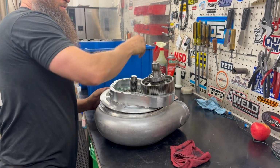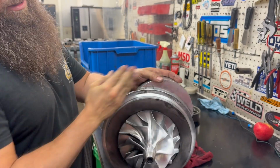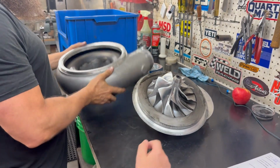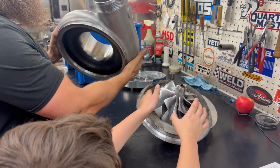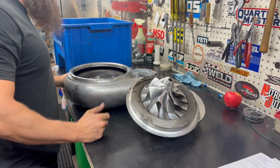Top bearing. Okay. Yeah. And then the impeller. Ooh, that's a big boy. And the housing. This is a used unit. Right. Yeah, well, it's in for an upgrade.